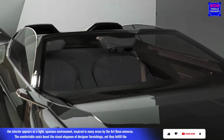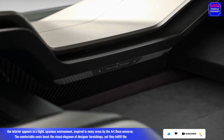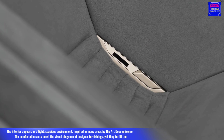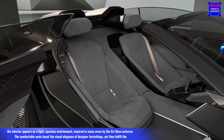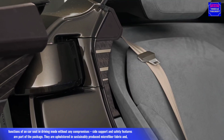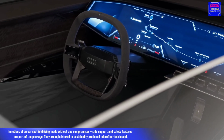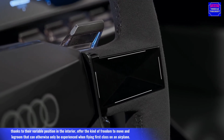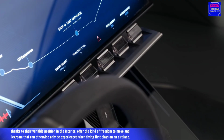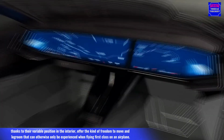The interior appears as a light, spacious environment, inspired in many areas by the Art Deco universe. The comfortable seats boast the visual elegance of designer furnishings, yet they fulfill the functions of a car seat in driving mode without any compromises. Side support and safety features are part of the package. They are upholstered in sustainably produced microfiber fabric and, thanks to their variable position in the interior, offer the kind of freedom to move and legroom that can otherwise only be experienced when flying first class on an airplane.